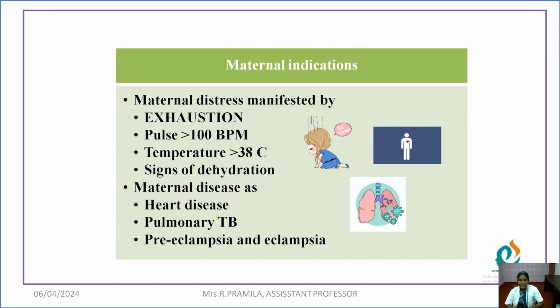And then maternal disease such as heart disease, pulmonary TB, and pre-eclampsia. These mothers also can't produce an adequate amount of bearing down effort.